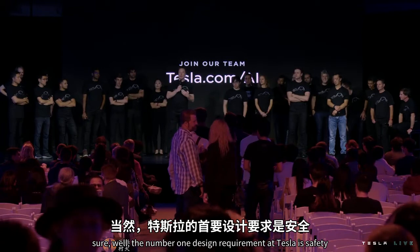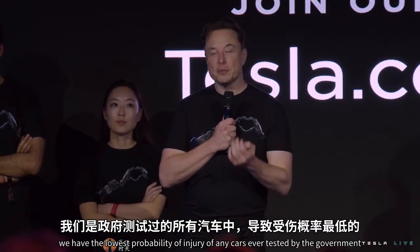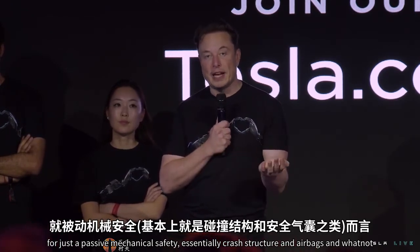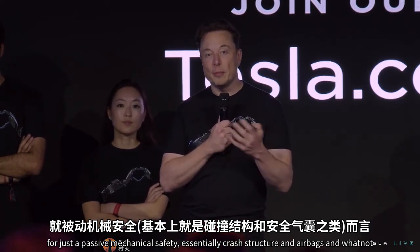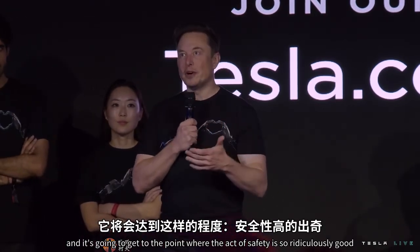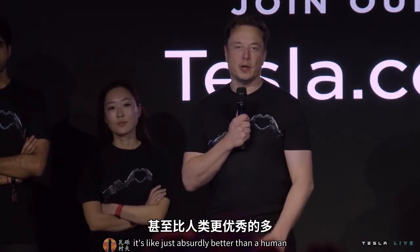Sure. Well, the number one design requirement at Tesla is safety. And that goes across the board. In terms of the mechanical safety of the car, we have the lowest probability of injury of any cars ever tested by the government for just passive mechanical safety, essentially crash structure and airbags and whatnot. We have the highest rating for active safety as well. I think it's going to get to the point where the active safety is so ridiculously good, it's just absurdly better than a human.